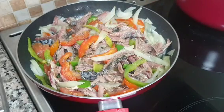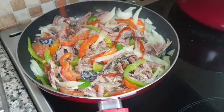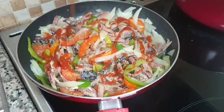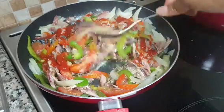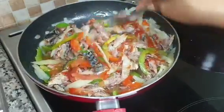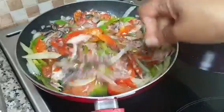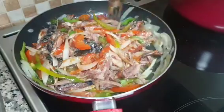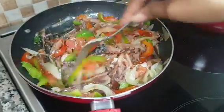Guys, I don't know how you like your salt mackerel or your salt fish, but I like ketchup in my salt mackerel or salt fish. Remember, we all cook different ways, right? So even though I have tomato in it, I like ketchup on my salt fish and my salt mackerel. You don't have to add it, like I said, but we cook to our likeness, right? Yes, so I like the taste of ketchup on my salt mackerel and my salt fish. Guys, if you could just smell this, I can't wait to eat.